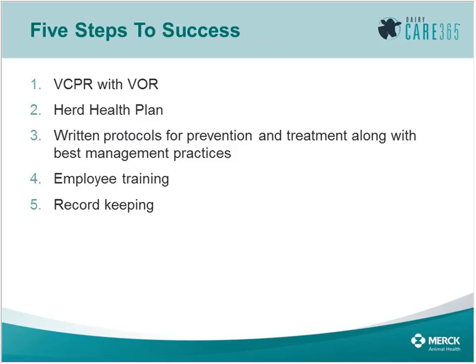Today we are going to focus on responsible use of animal medicine and residue avoidance in the next 40 or so minutes. We'll walk through 5 steps to success in any residue prevention program. These include, number 1, a VCPR, veterinarian-client-patient relationship, with the VOR, the veterinarian of record. Number 2, a written herd health program. Number 3, written protocols for prevention and treatment, along with best management practices. Number 4, employee training. And number 5, record keeping.